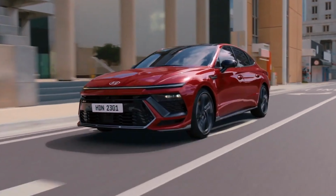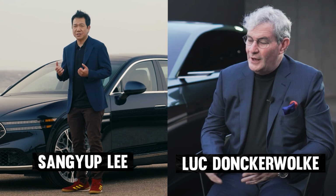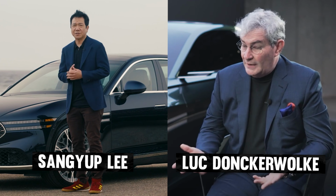And I mean, they'd have to be, right? Their current chief of design and their CCO are the men responsible for cars like these.